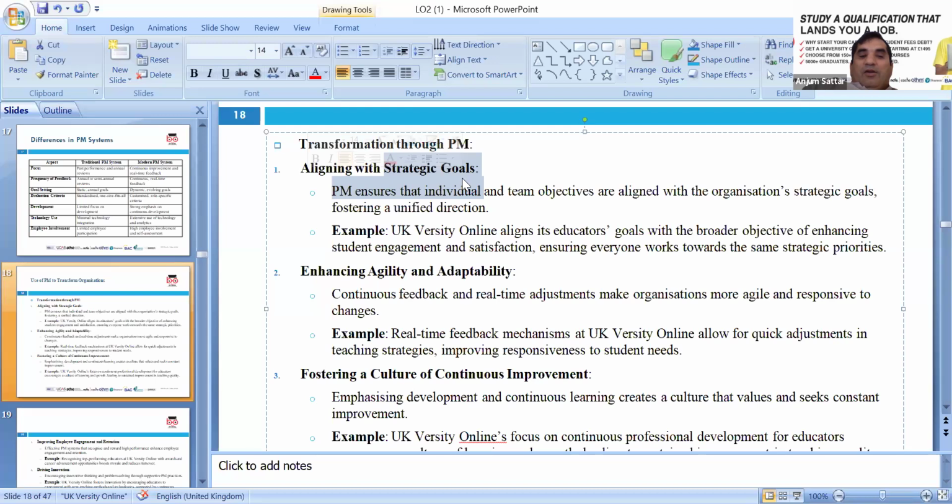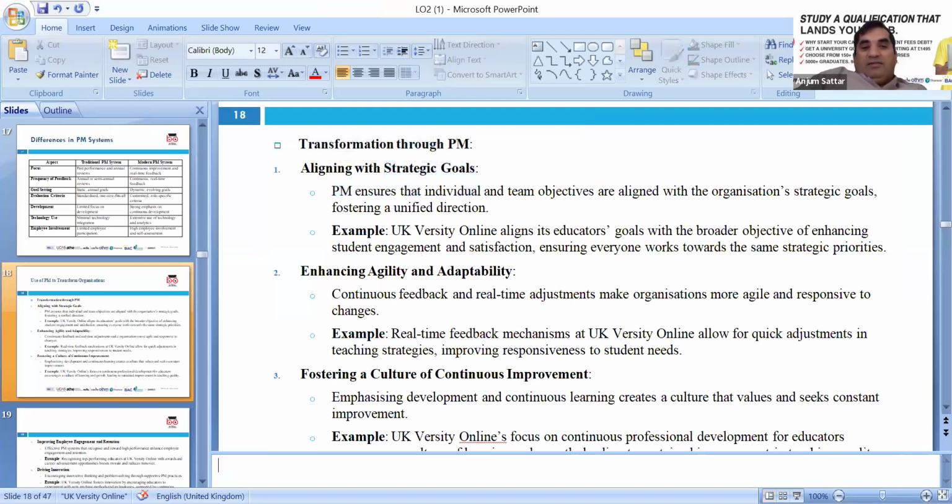Continuous feedback. Okay, there is a concept called lean. Lean means reduce waste. Lean management is a Japanese approach. For example, if we are doing stock and inventory, just in time, you only buy when you need it. Ultimately, by changing that and not storing a lot of stock, this will help to improve our productivity.